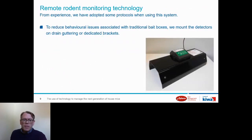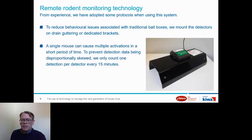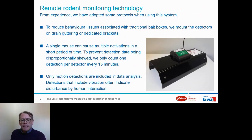From experience, we've adopted a few protocols with the system. As mentioned, we mount the detector on an upturned piece of guttering to avoid any issues with behavioural bait box or trap avoidance. A mouse can activate the detector multiple times, so we tend to only count one detection in every 15 minutes. And only detections that are motion or heat activated are included in our analysis. Detections that include the vibration alert tend to indicate disturbance by human interaction.